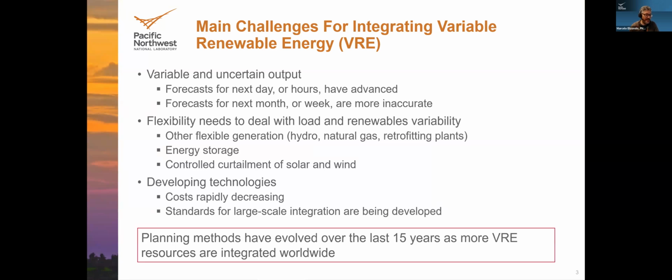So we need to plan for flexibility to deal with this variability. That flexibility can come from other generation resources, for example, hydro generation, natural gas, or retrofitting other plants. Energy storage is key, and especially if we are looking into decarbonization, then we perhaps cannot use natural gas.